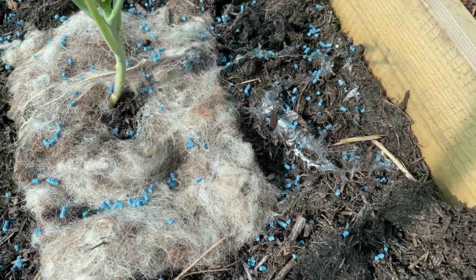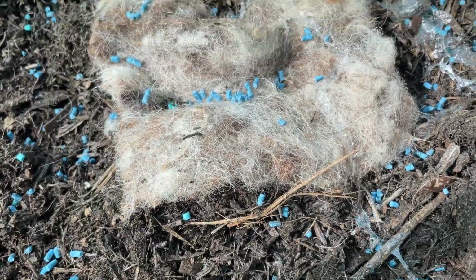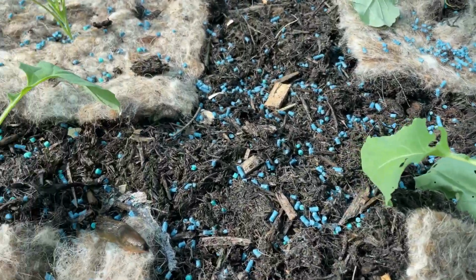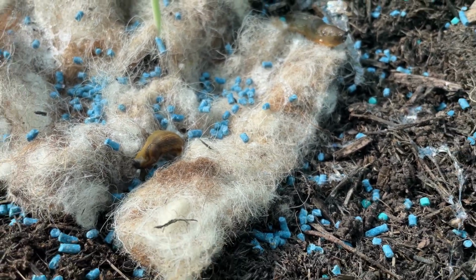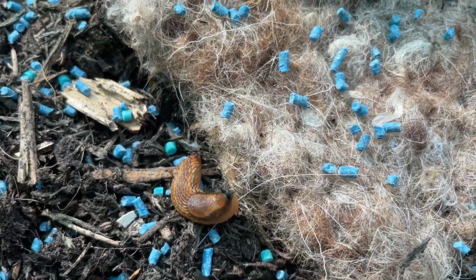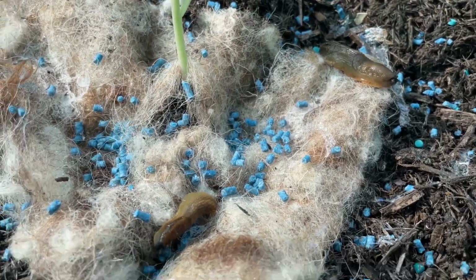Slug pellet is made for a reason, right? It says what it does on the tin, yet it doesn't really do its purpose, because these guys, and even the wool. Yes, we talked about the wool working. No, it doesn't. They're using it like the sheep do to keep warm.